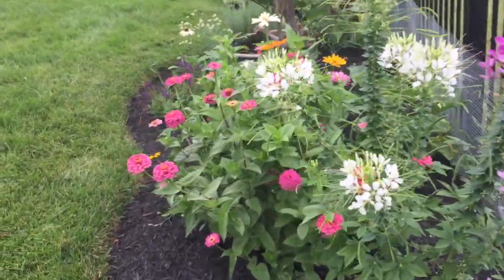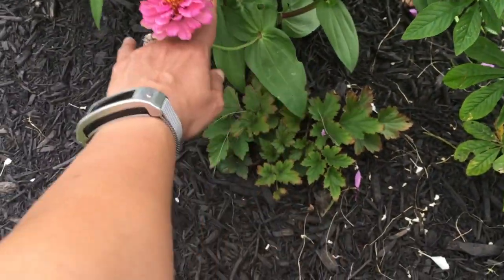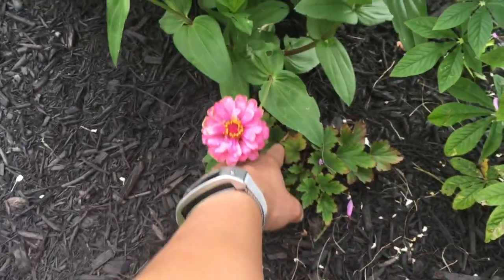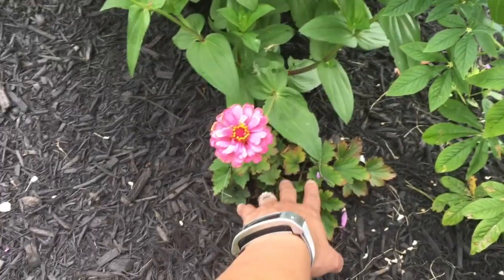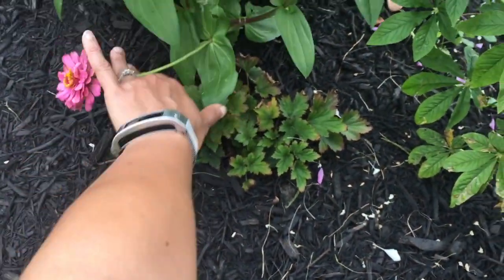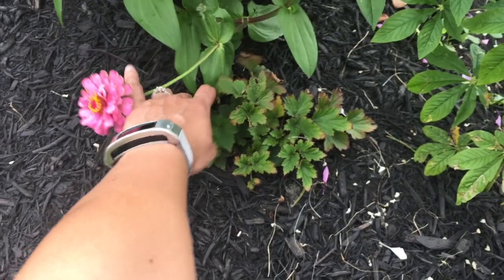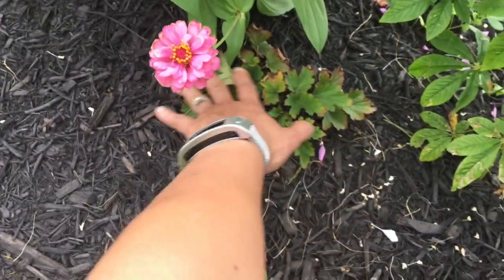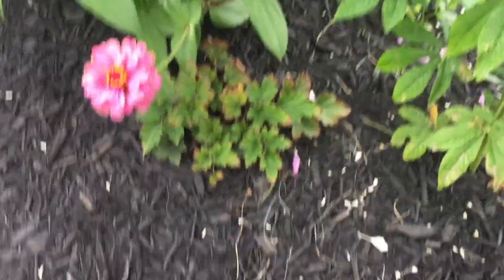It's like the pink section. This is anemone. I forget the exact name. So I planted two of them, and the other one died on me. It is in a different spot though. This one should be blooming, I think, in late summer or fall. But yeah, I'm keeping my fingers crossed that it will come back and have some blooms.